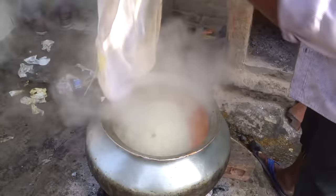Oh man, it's so sour, that curd. And it really cools the heat from the chili. And that kachori is nice and crispy and kind of flaky on the outside. That's such an incredible pairing.